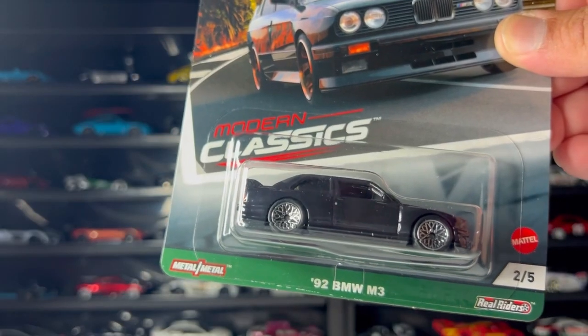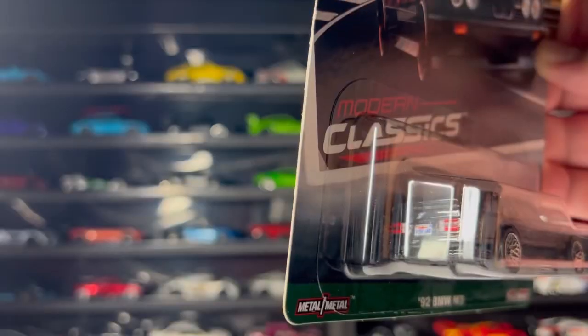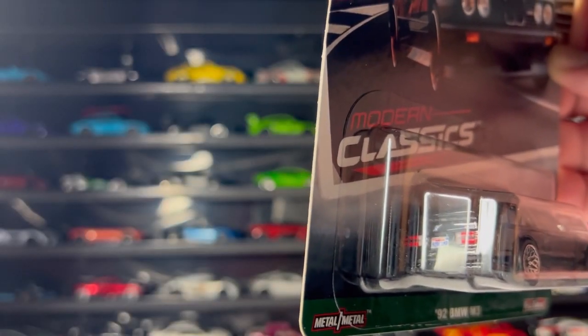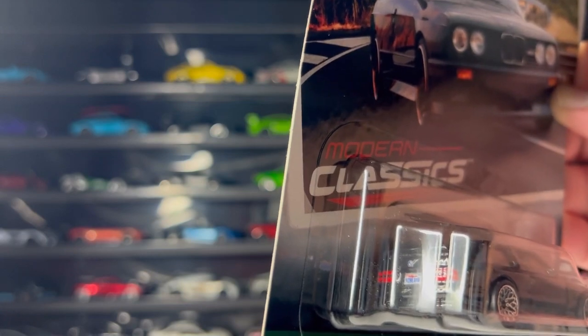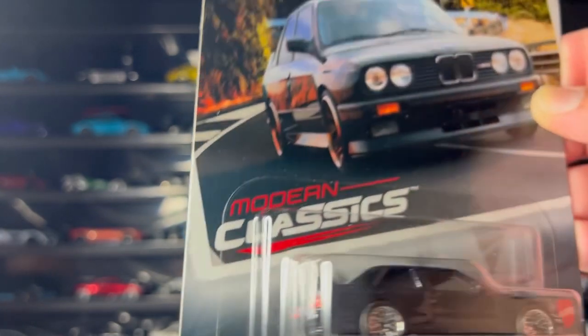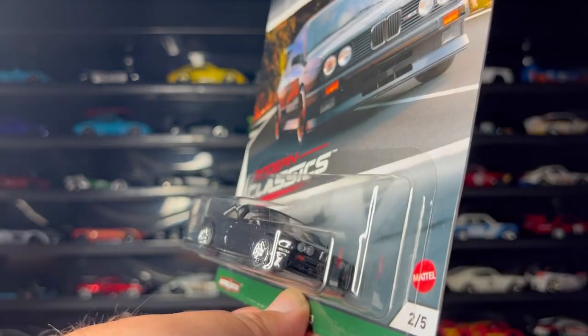It comes in a beautiful black color, black interior. It's got some chrome wheels. Check out the taillight and plate detail. Very nice. You could also see the BMW badge just above the plate on the center. Very cool. It's got a pretty cool spoiler. And check out the detail on the front, guys.